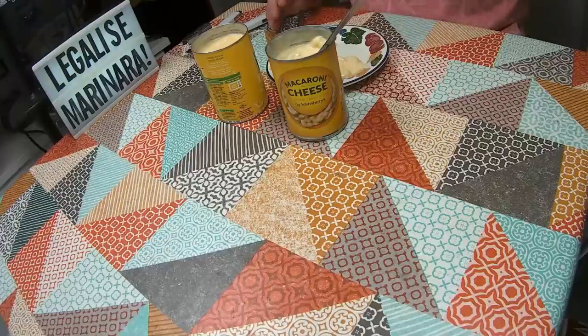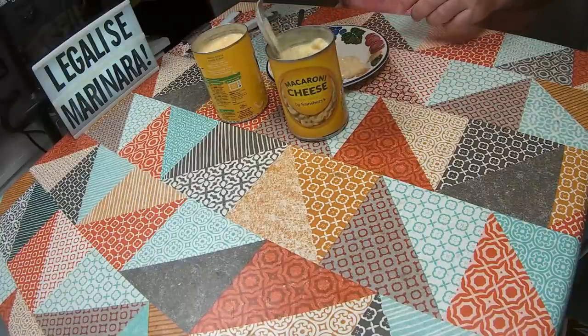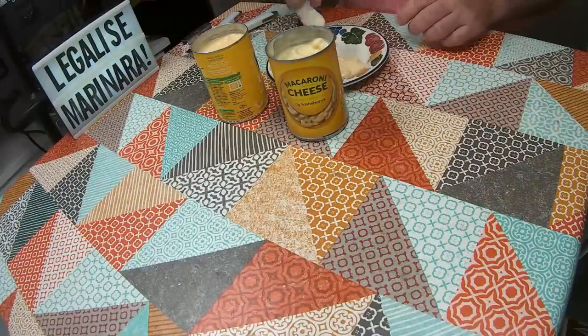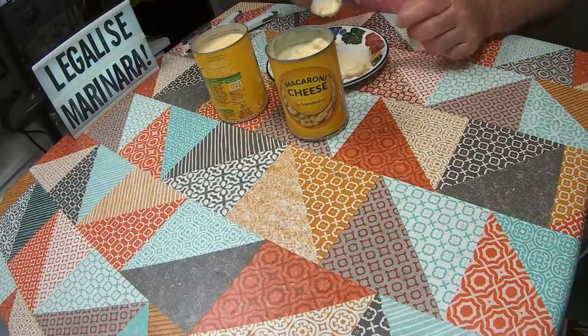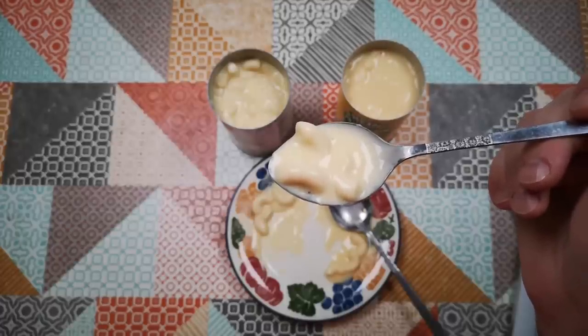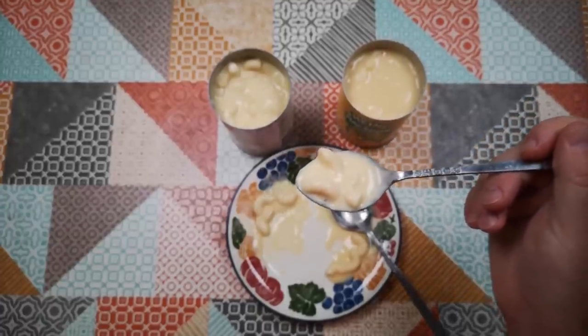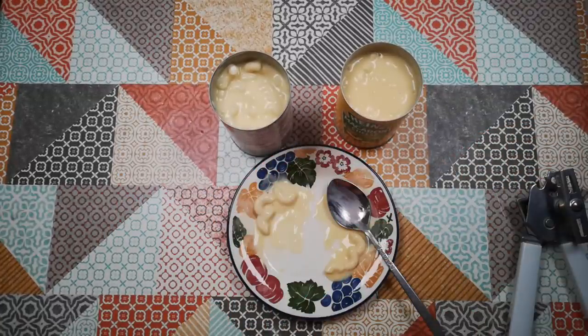Quite a strong cheese flavour actually, but it's that kind of strong cheese powder flavour that you get in ready-made cheese flavoured things. And the Sainsbury's own macaroni, probably should have just taken a spoonful out of the can, shouldn't I? Which looks like this. Let's have a taste of that now.